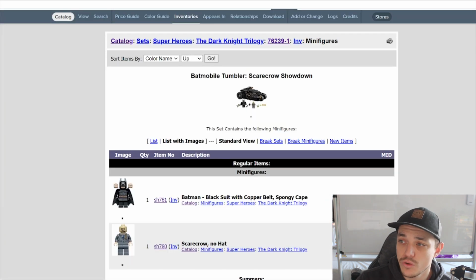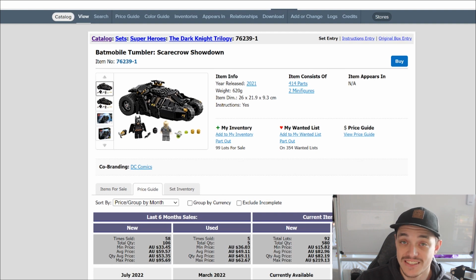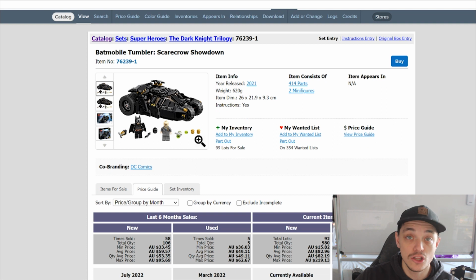Now I just want to quickly have a look at the demand as well. So we can see that there has been 58 sold in the last 6 months. So if we compare that back to the Cowl, which sells 5, and the other Batmobile Chase, which was 8, you can obviously see that the demand for this set is a lot higher, and that is a good sign.